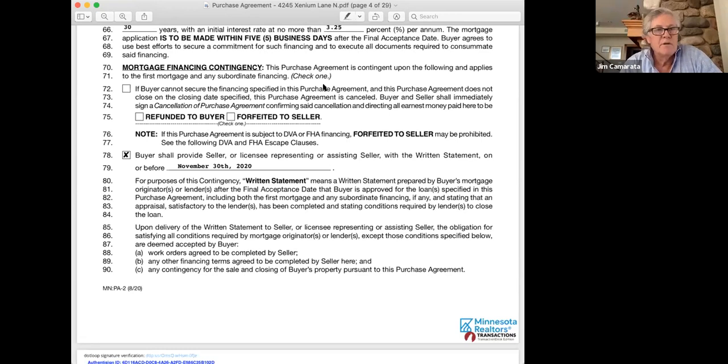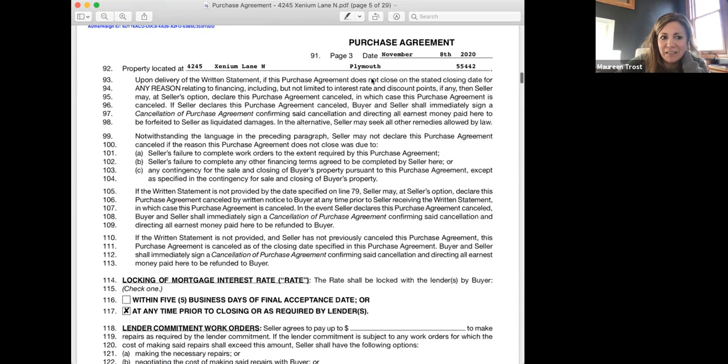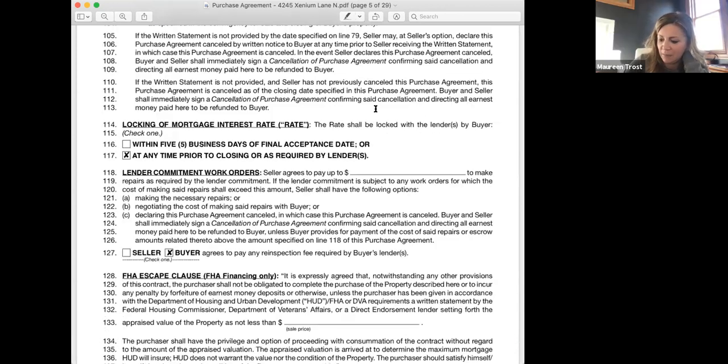This is just talking about the what-if scenario, if it doesn't happen. Anytime there's a cancellation, you have to have... Can you explain number 78? Say again? You said to have a strong offer, you should check number 78 about the written statement. Can you explain what that written statement is? Yeah. What we'd be turning in?